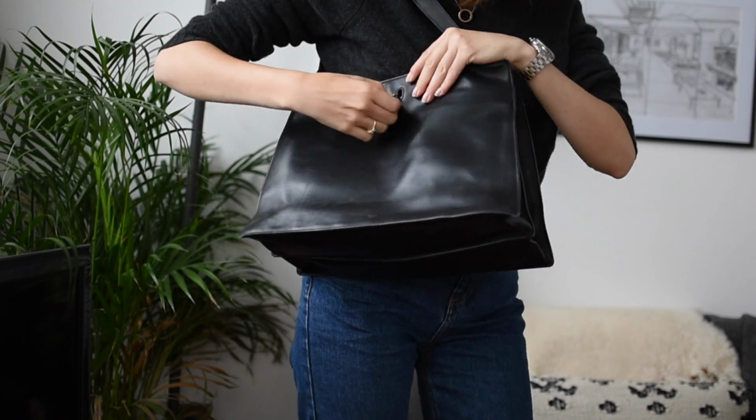So moving on to a negative one but sticking with bags, I have a Celine bag here that I don't think you guys will have ever seen before.